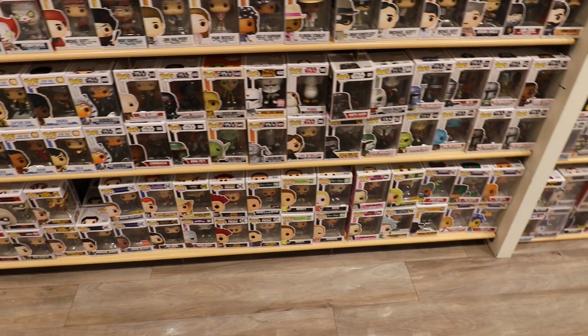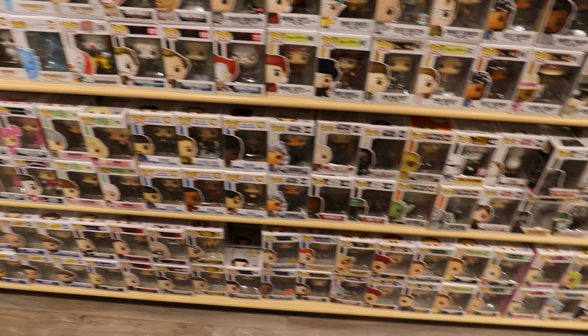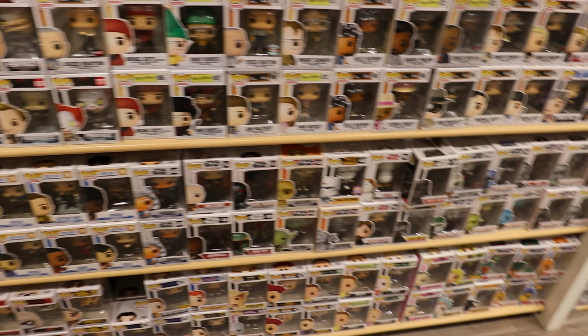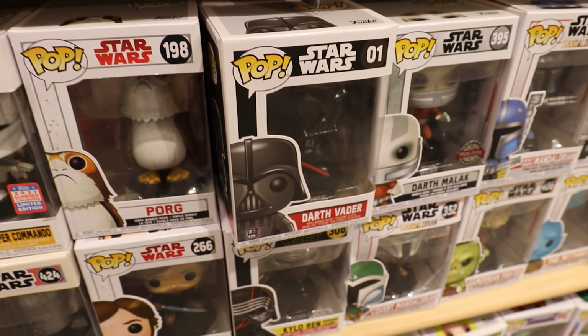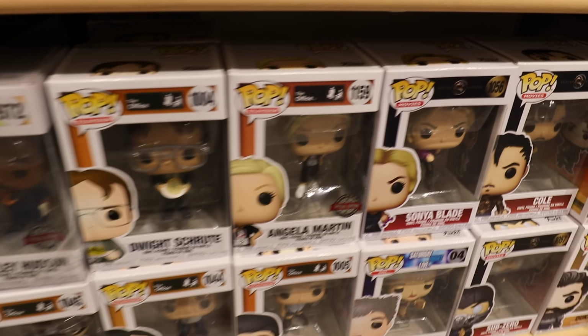And now I came over to the far side just to show you guys some of these ones, because they've got a lot of the Star Trek, Star Wars. I'm noticing they even have the original Darth Vader here, which is not as blue box, but still, it's a nice one. Then a little bit higher up, guys, they have the Angela.